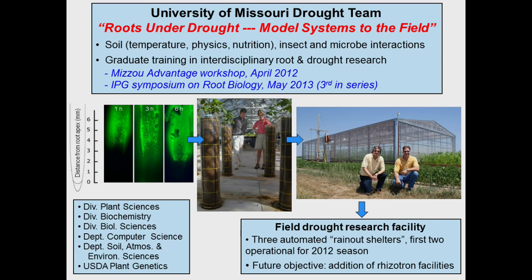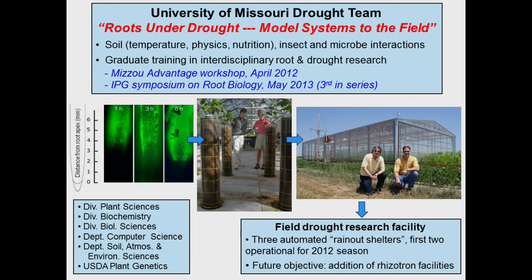I've been here for a long time, as was mentioned, focusing on model systems. As a team, we're really just coming together, including some relatively recent members of the team, and that includes my colleague here, Felix Fritschi, who led the effort to establish this network of so-called rainout shelters, which are essentially mobile greenhouses that move down the tracks and cover the crop when it rains. And we can use this system to impose a controlled and determined drought on the crop in the field.